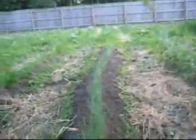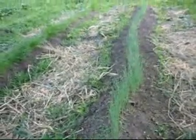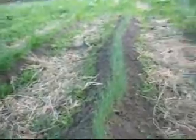Here's our onion row. Spring onions. They're doing pretty good. Excuse the yelling in the background, those are our apartments. But everything here is planted on the same day. Everything throughout here. But we'll get closer to everything and get more depth in talking about it.